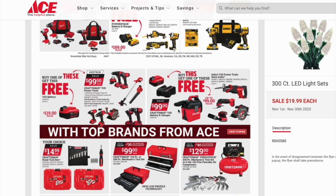Guys, this is a vacuum, guys. This is a newer tool. Oh, that's a pretty good deal. For $99, you get a vacuum and a battery. So yeah, this is something I did not see before. This is the first time I see it. So it's a newer tool on that one. Definitely jump on that one if you already have all these tools.